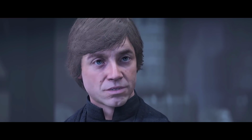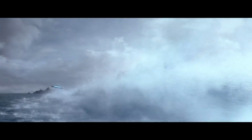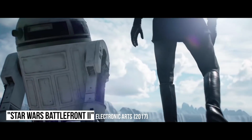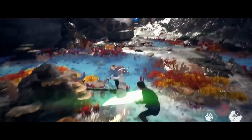Trinkets and memorabilia. On Ahch-To, the planet where the island is found, we get to see that Luke has actually been safeguarding the old Jedi texts in his little hideaway. One such item actually calls back to the recent polarizing video game Battlefront 2. In that game's story mode, we get a chapter where we play as none other than Luke Skywalker.